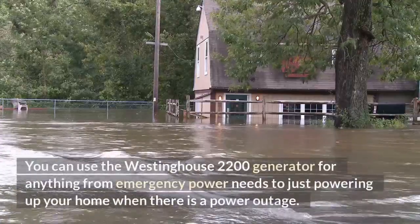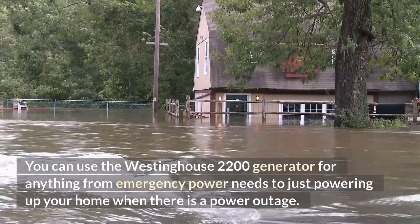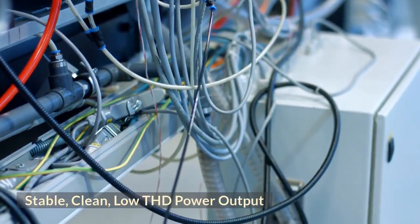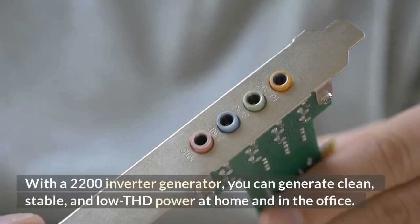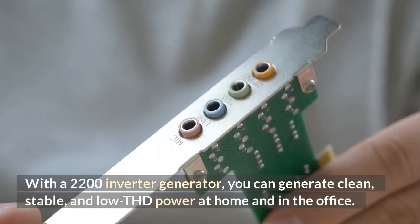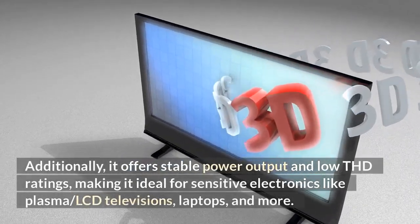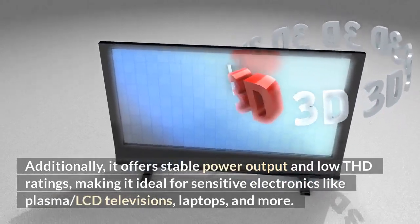You can use the Westinghouse 2200 generator for anything from emergency power needs to just powering up your home when there is a power outage. Stable, clean, low THD power output. With a 2200 inverter generator, you can generate clean, stable, and low THD power at home and in the office. Additionally, it offers stable power output and low THD ratings, making it ideal for sensitive electronics like plasma/LCD televisions, laptops, and more.